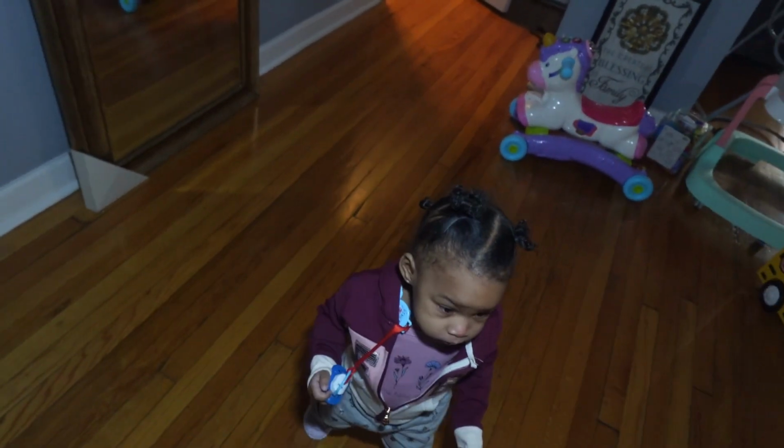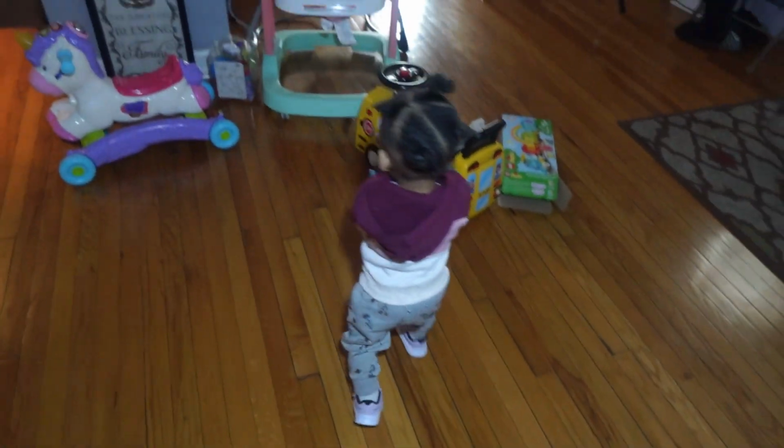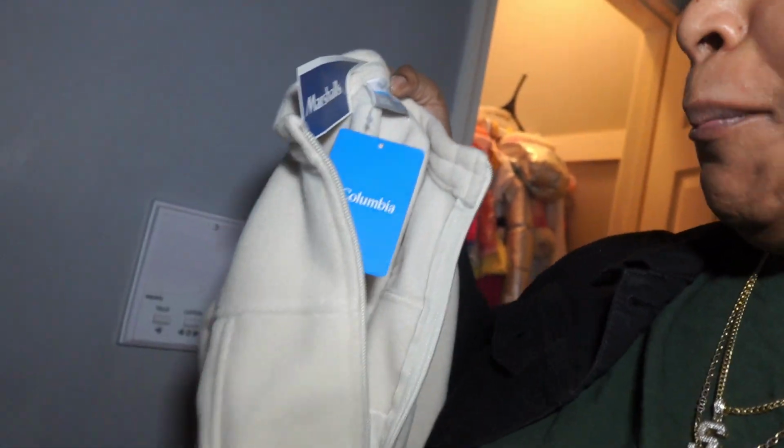I just did the top two ponytails. I didn't do the back. And yeah, I'm about to put her on this jacket, because we'll be in the car, and I'm just gonna put her hat on. Just gonna put this over her hoodie. Marshalls. Got the deals.